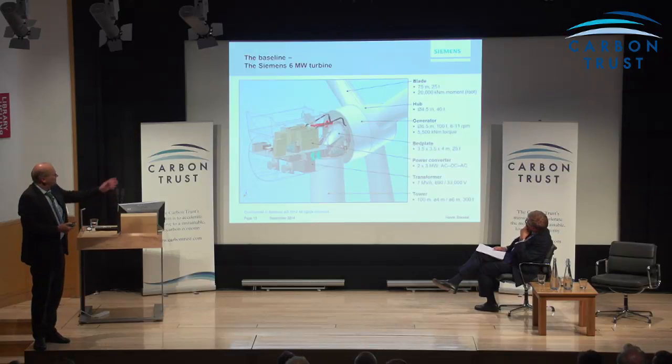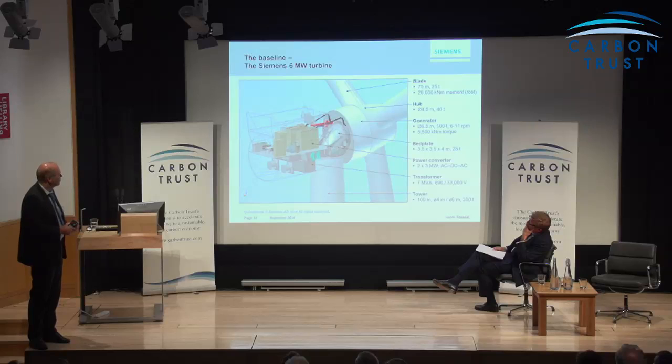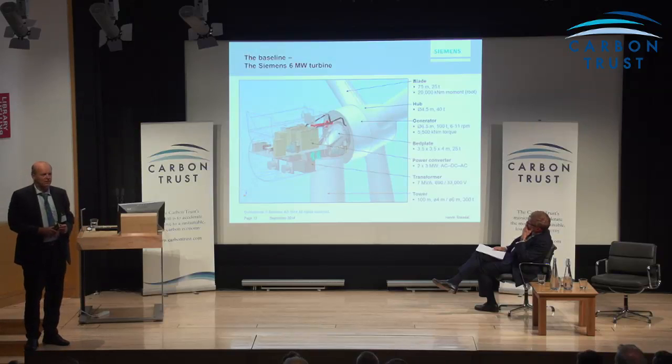These are a few of the facts. The blade, 75 meters long, 25 tons of fiberglass. When you stand on one end, a person at the other end is that big. You should, if you ever get the opportunity, get close to one. The root bending moment of such a blade is 20,000 kilonewton meter. That probably doesn't mean a word to you. So you can use an older term, ton meters. That's what crane people think in. It's 2,000 ton meters, just divide by 10.